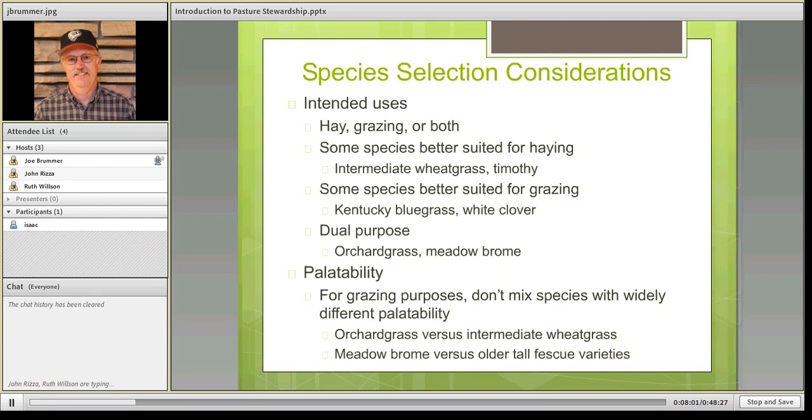For grazing purposes especially, not so much in hay, but for grazing purposes, we don't want to mix species that have widely different palatabilities. A couple of examples, orchard grass versus intermediate wheatgrass. And you'll oftentimes see these two in mixes that you buy from the seed dealer. But I'll guarantee you that an animal will grub the orchard grass to the ground before it starts to graze that intermediate wheatgrass. Now, intermediate wheatgrass, if you plant it by itself or with, again, other species of wheatgrasses that have like palatability, they'll graze it just fine.